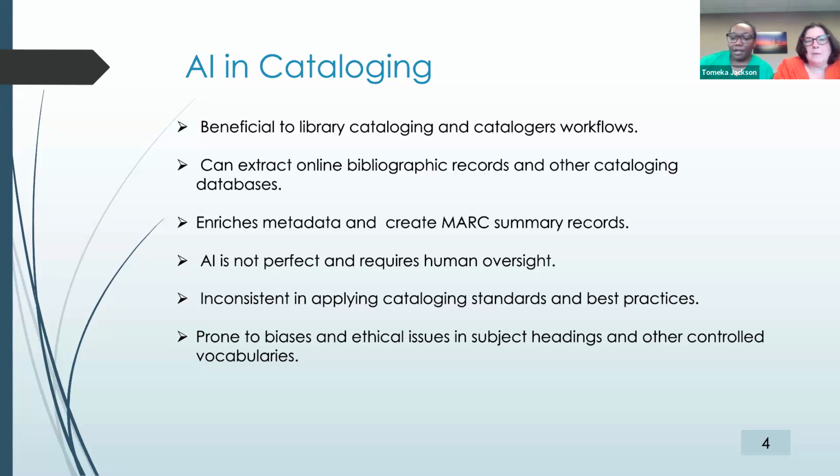Also, it can enrich metadata and create MARC summary records, but it is good to keep in mind that AI is not perfect and that it requires human oversight due to the inconsistencies in cataloging standards and potential biases in subject headings and control vocabulary.